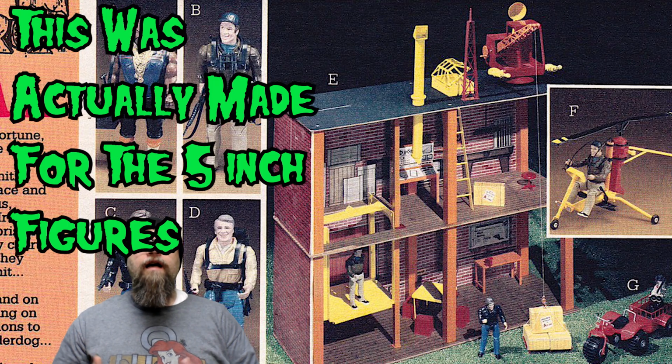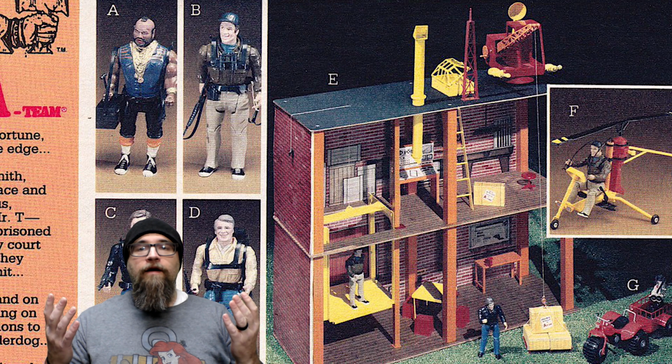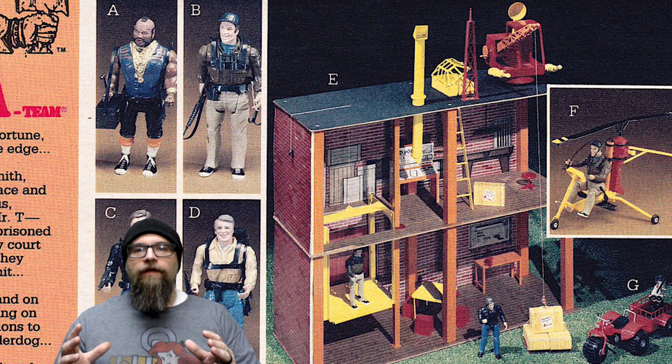It featured such action features as a working crane, a working elevator, and a working periscope. Other than that, it looked like a nondescript abandoned warehouse. Think about the potential of playing with G.I. Joe with that. It could be a Cobra base. It could be the Dreadnought lair. I mean, the world would be your oyster with just a basic warehouse like this.